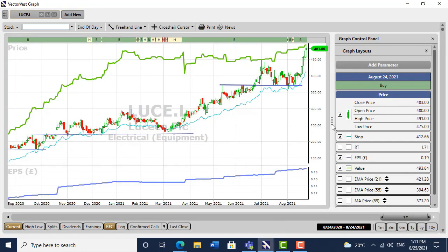Now that's my standard layout, folks. There's the price over the last year, and above the price I've got this thick green line, which is the VectorVest valuation, and I'm primarily looking for shares that are trading below the VectorVest valuation, and as you can see, this share was a long way below it. It's actually just got to the VectorVest valuation now.